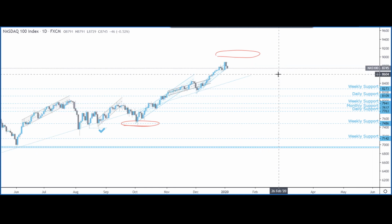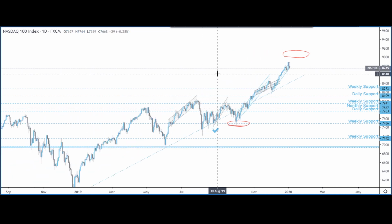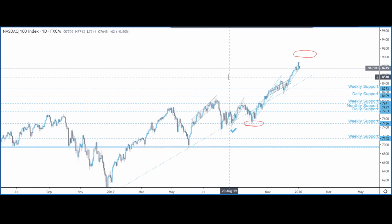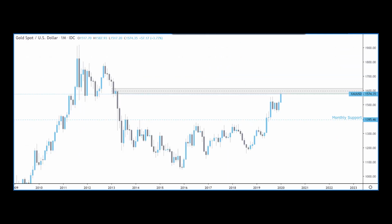Let's see how the fundamental factors develop out, and whether this loss of momentum in our chart is going to start reflecting in the news or not. Here's gold. Looking at it on the monthly time frame, so we had a nice consolidation structure, broke out, retested it, and now we're on our way up.